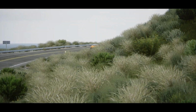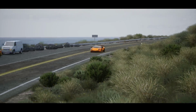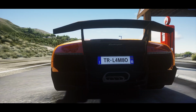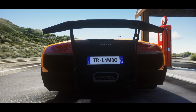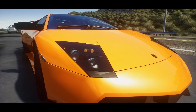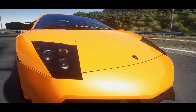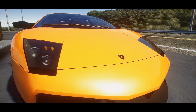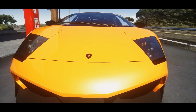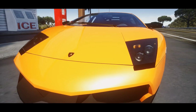The Murci SV was the most powerful and the fastest Lamborghini in the world, and 12 years later is still not far behind with today's supercar standards. The roar of the Bizzarrini V12 was the last ever heard of this beauty and it will never be forgotten. And that's why the Murci SV is my favorite Murciélago out of the whole lineup.